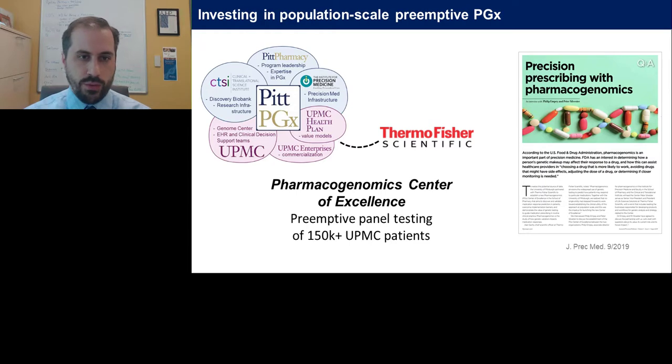And in partnership with Thermo Fisher, which was certainly a leading innovator in developing testing solutions, we brought this new Center of Excellence to Pittsburgh with the goal of doing preemptive panel-based testing in at least 150,000 patients, and to be able to return these results to researchers and clinicians.